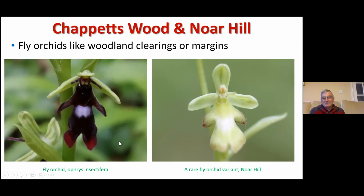I think it's amazing, this one. And on the right is a very rare variant of the fly orchid. It is a fly orchid again, but it's lost its dark coloration. But otherwise, it's the same. Genetically, it's the same as a fly orchid. They're quite difficult to find at Chappitt's Wood. But if you see people around, you can ask them, and normally that's the way you find the orchids.